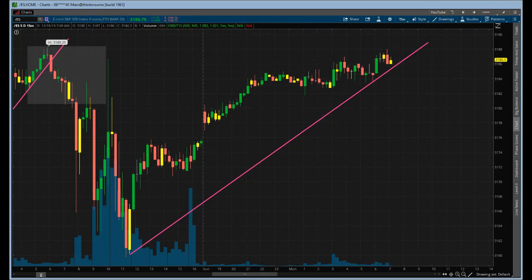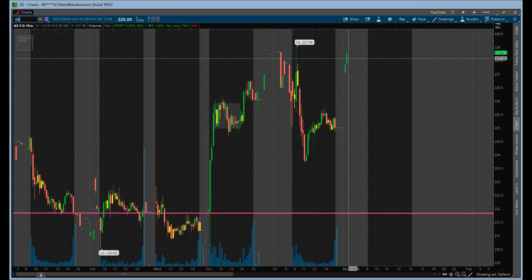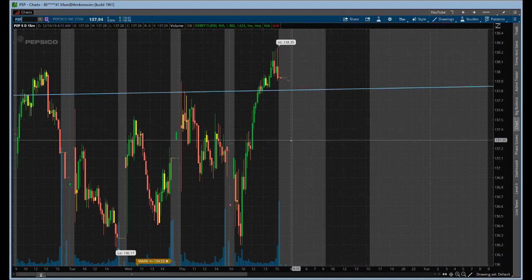Let's see what else we have going on this morning. Anything interesting? Goldman Sachs had an upgrade this morning, so that's going to be on the 15-orb radar today. Pepsi actually had a downgrade this morning, so it's usually counter to the market. It's down about a point now. So keep an eye on Pepsi today.